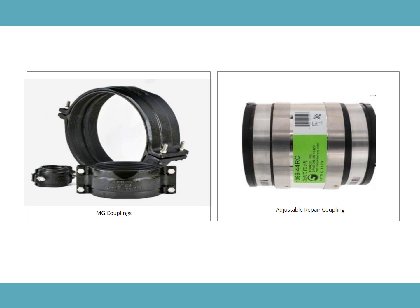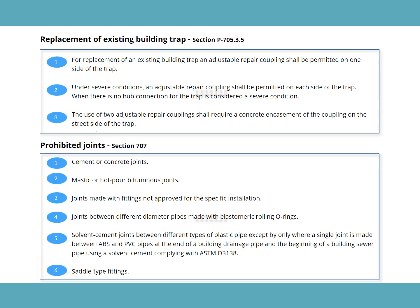These images provide a sample of MG couplings and a sample of an adjustable repair coupling. As per section 705.3.5, for a replacement of an existing building trap, an adjustable repair coupling shall be permitted on one side of the trap. Under severe conditions, an adjustable repair coupling shall be permitted on each side of the trap.